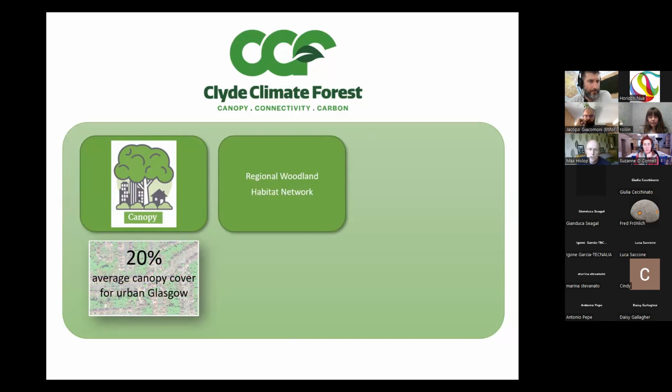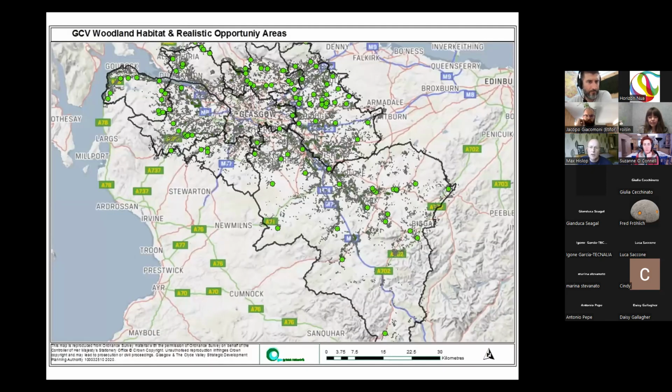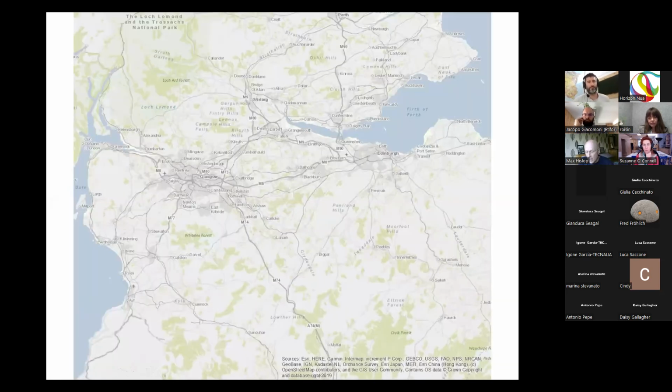When it comes to the connectivity element, it's all about our regional woodland habitat network. We've had fantastic analysis undertaken for us by Forest Research again. And what you can see here in the dark green is our woodland habitat networks. And the light green dots are the key opportunities where if we can create native woodlands, we can make significant connections between those woodland habitats. But more than that, we're also interested in creating a migratory corridor. And you can see in central Scotland that you've got this pinch point because of the topography of Scotland.